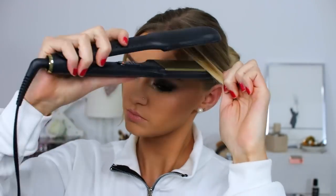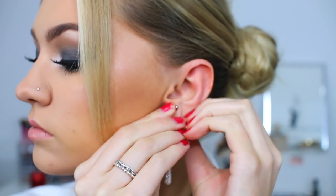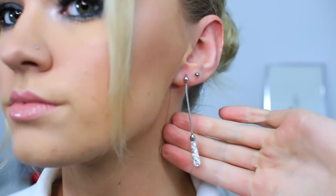Then I went in with my GHDs and just straightened the front of my hair to get any bumps away. And now I'm just adding in my jewellery to my ears and my fingers.